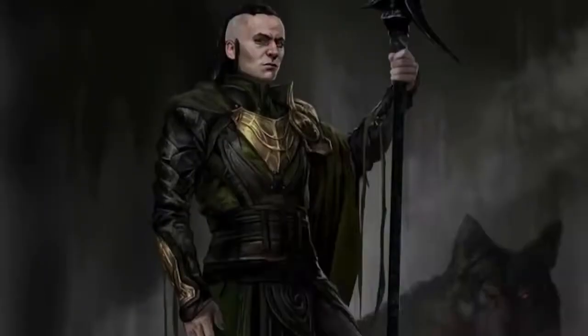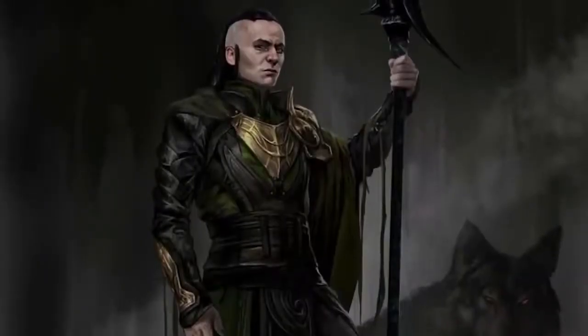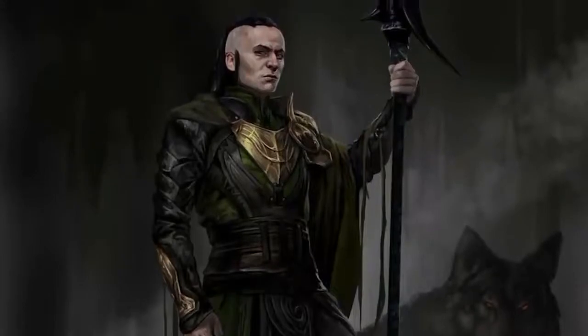Another character who almost had a darker look was the god of mischief, Loki. In some amazing concept art, we can see Loki with a Norse-style look, in classic armor, while a wolf lurks ominously behind him.